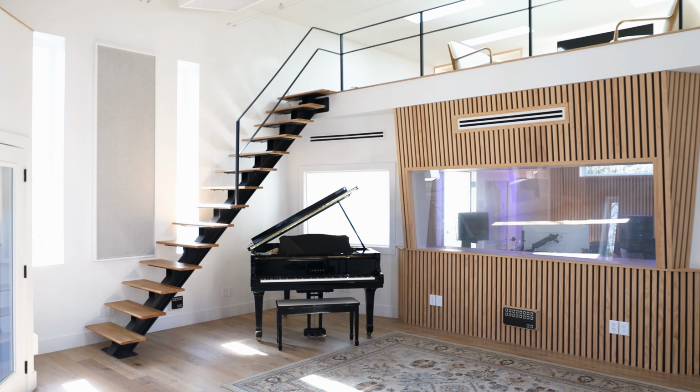But what about when we don't want the light and airy vibes? What about when we want something a little darker, a little moodier, a little more misunderstood?